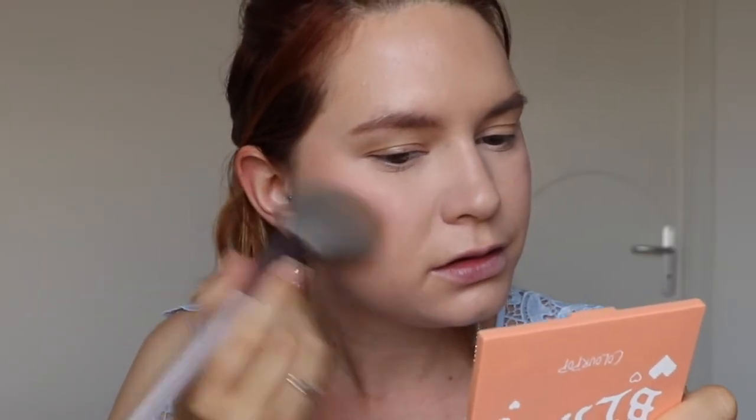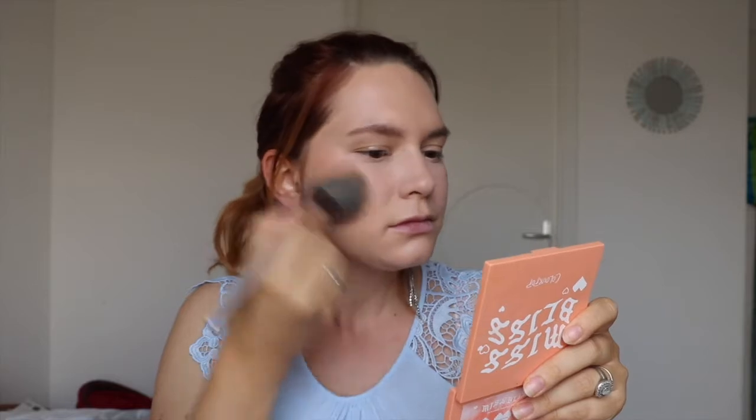Really applies beautifully. So I'm just taking my brush, rolling on the powder, and as you can see, there is no kickback. So you can see it's very natural. I think you can really build up the color because I'm really going in, as you can see. But it doesn't appear too much on the skin, at least for my taste.